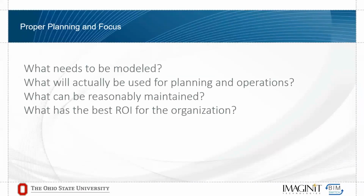So the first thing is this idea of proper planning and focus. Again, going back to those three questions I started off with: what do we need to model? What's really actually important for planning and operations? And what can be reasonably maintained? It's great to collect the data, but if you can't maintain it, no one's going to trust it after a couple of years. And really ask the question, what does have the best ROI for the organization? What data that I'm adding to these models is going to have the best ROI?